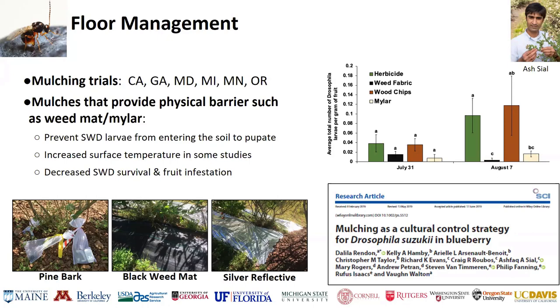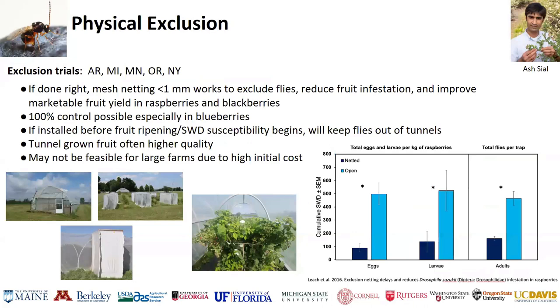Physical exclusion is a foolproof technology when it comes to managing SWD if done right. That has shown significant impact in many situations. This work was also done in several states, and even though on the surface it does sound expensive, if it works for your scale, it is one of the foolproof technologies to control SWD.